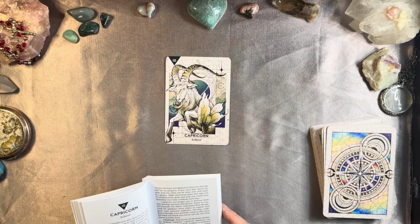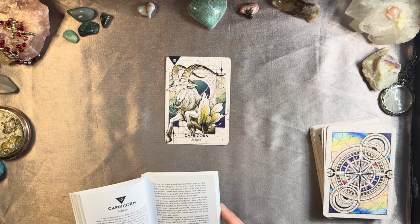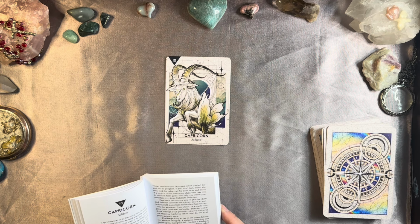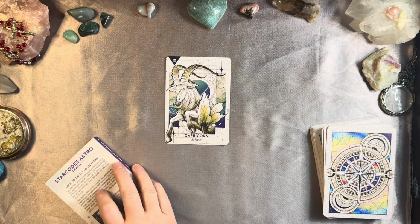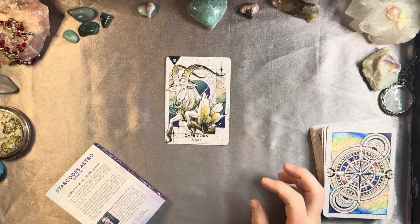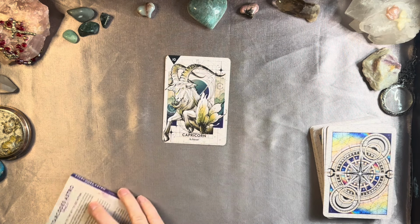And the gift. Wisdom grown over time and through mature experience is the gift of Capricorn, as is connection to the spiritual traditions and disciplines that offer a sound foundation for our evolution. So it gives you a lot of really interesting information so that when we pull out two or three cards together, you can start to see how you can weave the stories together as you work with it.